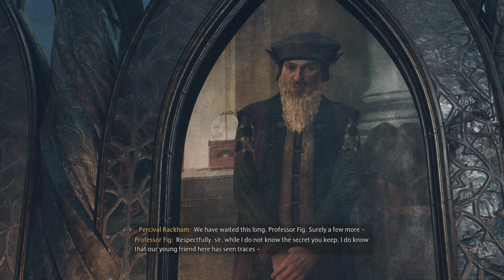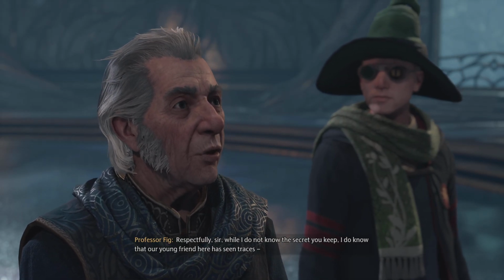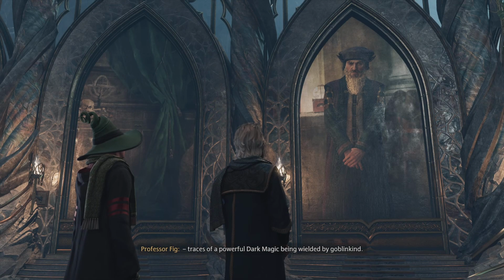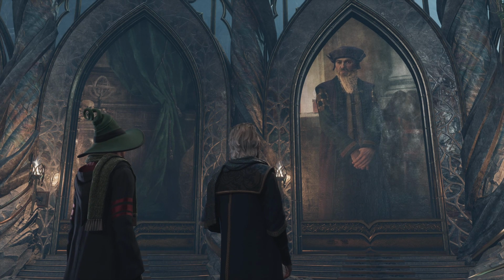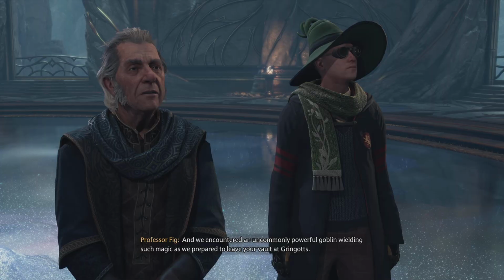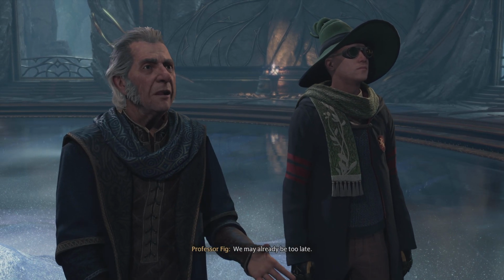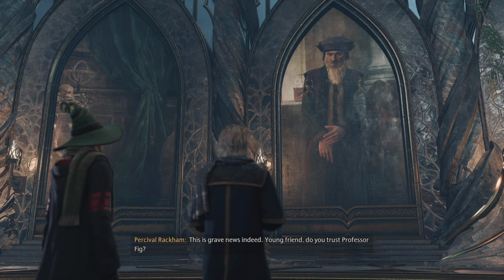Surely a few more. Respectfully, sir, while I do not know the secret you keep, I do know that our young friend here has seen traces of a powerful dark magic being wielded by goblin kind. And we encountered an uncommonly powerful goblin wielding such magic as we prepared to leave your vault at Gringotts. We may already be too late. This is grave news indeed.